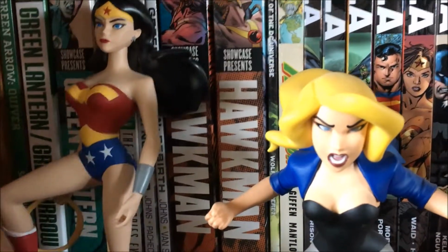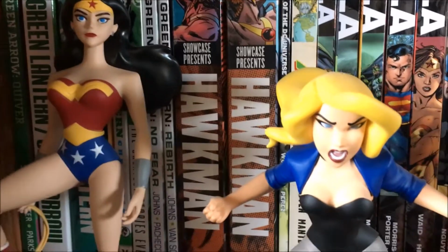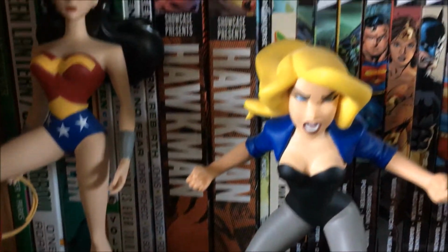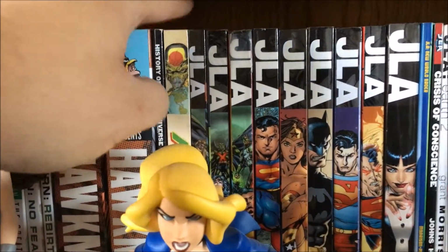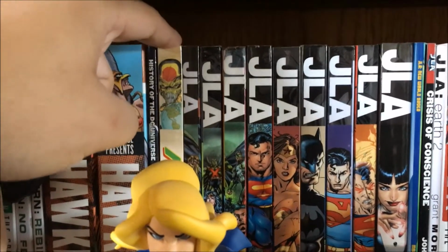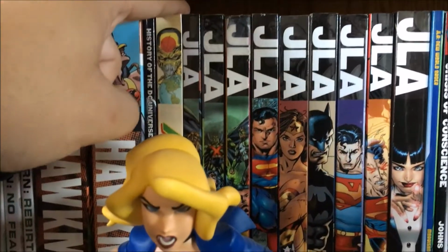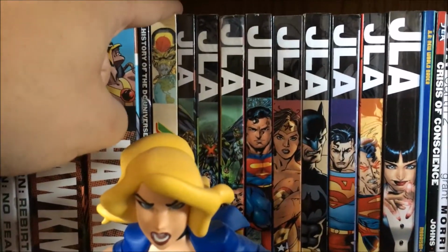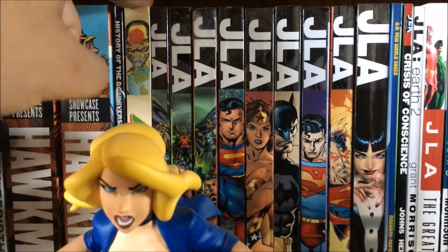Whoops. But, and then you have Hawkman Showcase Presents Volumes 1 and 2. You have the History of the DC Universe. You have the Invasion storyline, which, you know, the CW did, which it was an okay storyline. I like the Crisis on Earth-X crossover better when it comes to the CW, but this book was a really fun read. I recommend it.